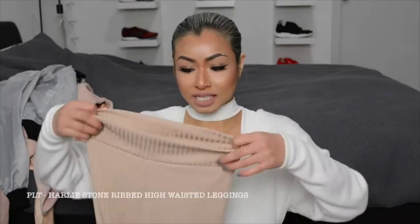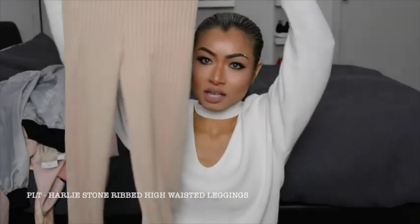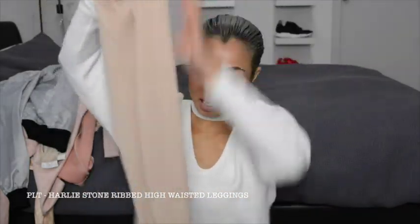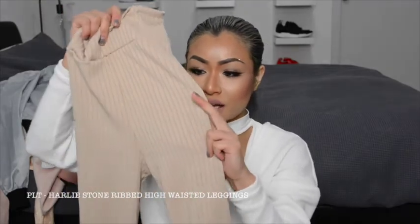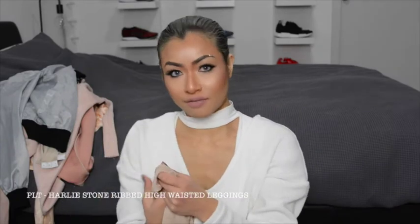Another thing that I got from Pretty Little Thing are these nude tights. It looks so pretty on the website. It's this pinstripe material and it's just so nice looking. The material is nice as well. However, they did not state that it was see-through on the website, which is a downfall for me because I wanted to wear this out a couple of times and I've tried wearing this with a bodysuit underneath. You can see the bodysuit.